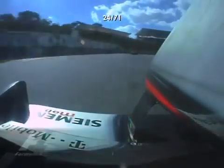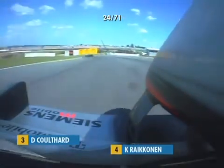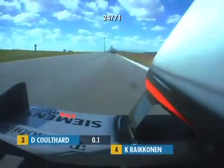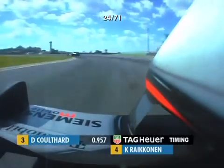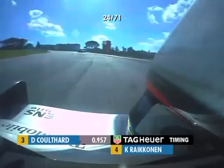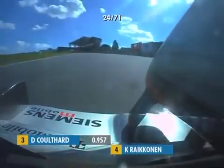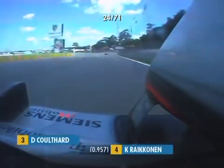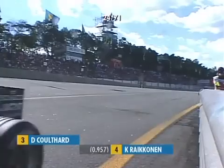Trulli in fifth place, Button in sixth, and Montoya now 14 seconds behind Jenson Button. That's going to be the interesting battle now, to watch Montoya and see whether he can close up to this group of McLarens and Renaults, and whether he's got the pace to be able to catch up and pass in the remaining 24 laps. And the other thing, does that 2002 Ferrari have the legendary Ferrari reliability of recent seasons?